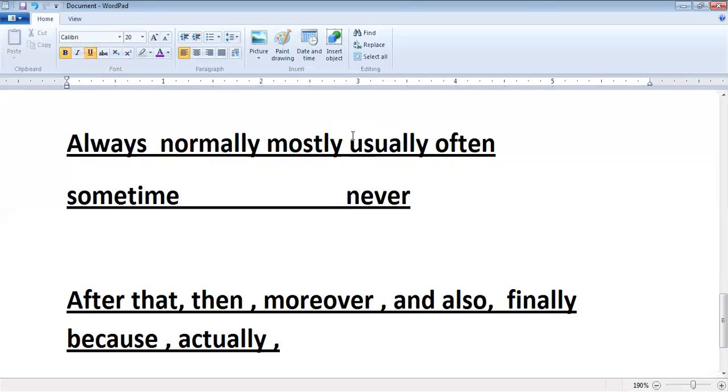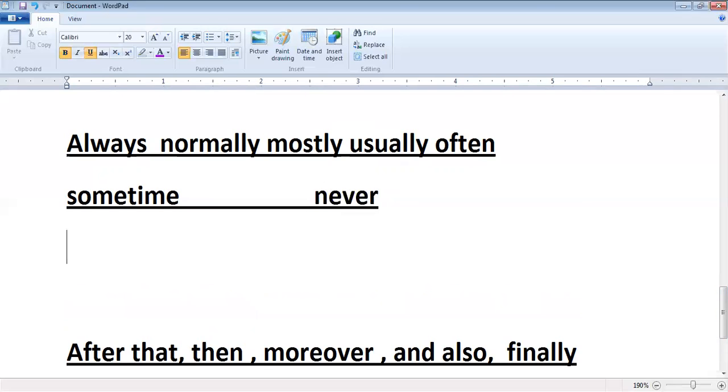Like, one person is saying I wake up in the morning. The second person is saying that I normally wake up around 10 o'clock. Obviously you will feel that the second person's level of speaking is better, right? So try to use always, sometimes, mostly.